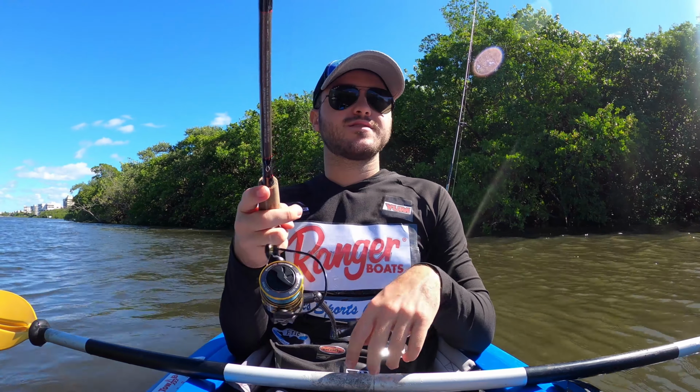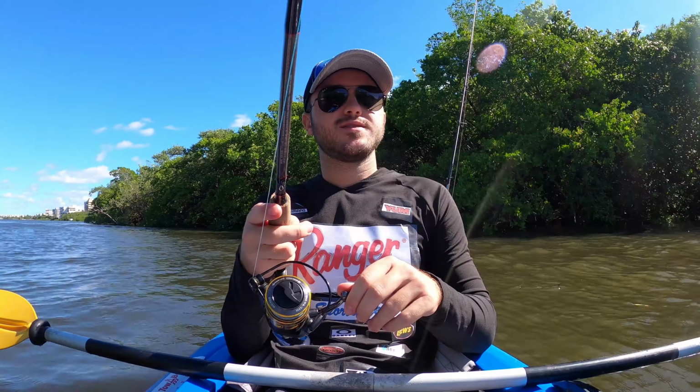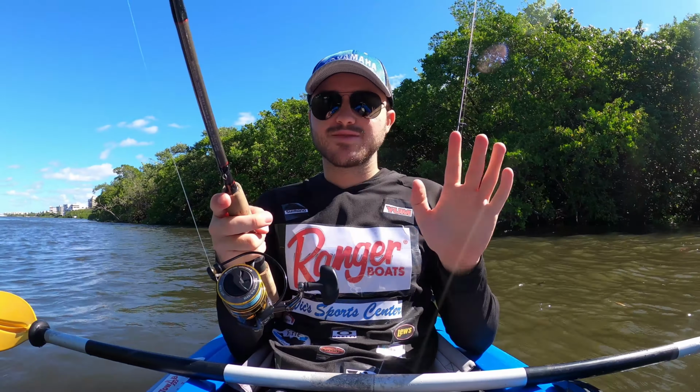Okay, so we have our Snickers set right now, right in front of the mangroves, and we are just going to be letting them sit there. Hope that something comes by and scoops it up, because I think if we try reeling it in, it's just going to fall off again.